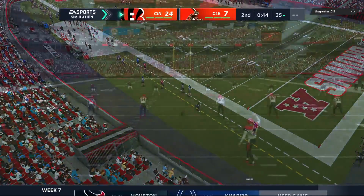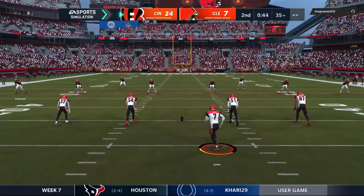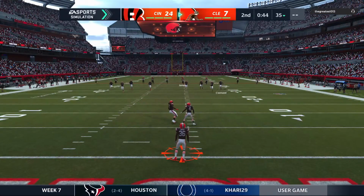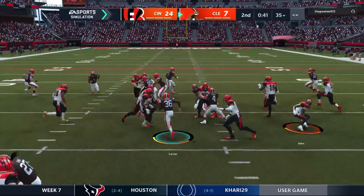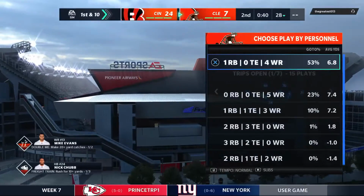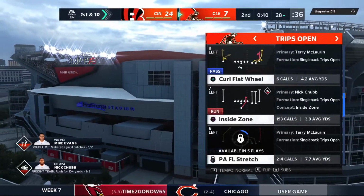Makes the score Bengals 24, Browns 7. Set now to kick this one away, and off it goes. Taking it about the 1. And he's up across the 25 and down at the 28. At their own 28-yard line.